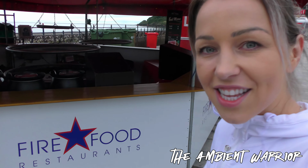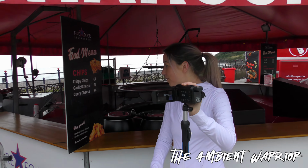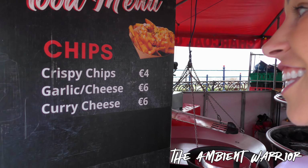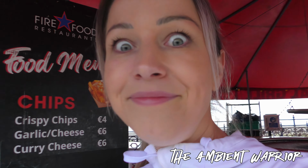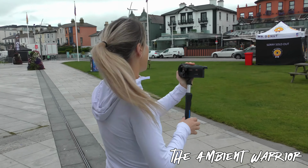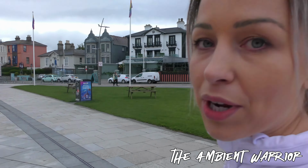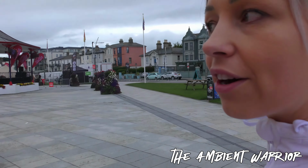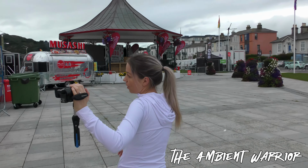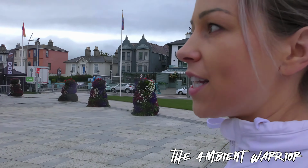Okay guys, so there is mountains of food stalls up here in Bray. We're going to start off with this one where you'll see your lovely crispy chips, your garlic cheese, and your curry cheese fries. Yummy. So there is just mountains and mountains of really great food truck options. They're all closed at the moment because I'm here bright and early having my coffee, going for my morning walk. But in about an hour or 2 hours time, these are all going to be busy, packed, and full of people all day long.